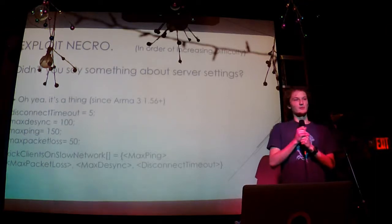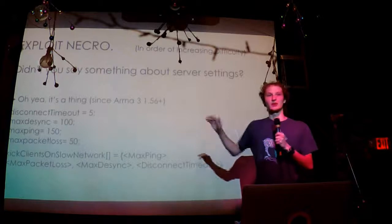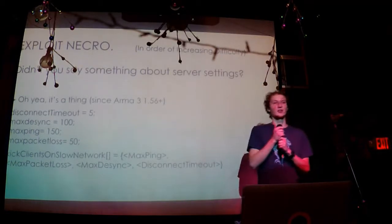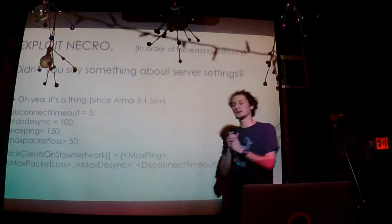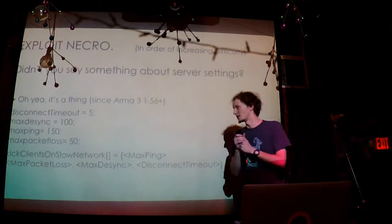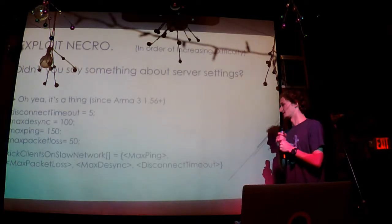So you can set things like the disconnect timeout, how long of just no traffic and send, do we just outright do an action, either kick you or log you silently, how much desync, how many individual updates are not acknowledged by the client, the maximum ping, everybody knows what ping is, hopefully, and the maximum amount of packet loss, how many packets are lost before the server basically says no.